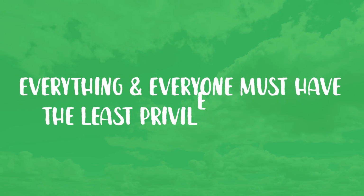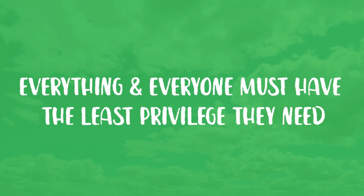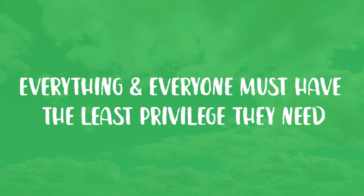So, VPC structures like firewalls, peering, and cloud interconnect need to be set up in a way that enables safe connectivity. Across all of this, everything and everyone must have the least privilege they need.